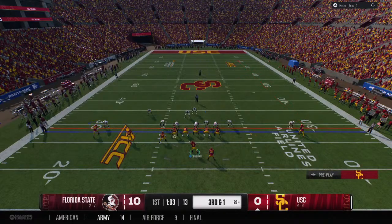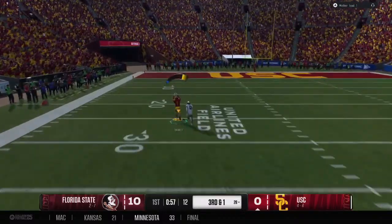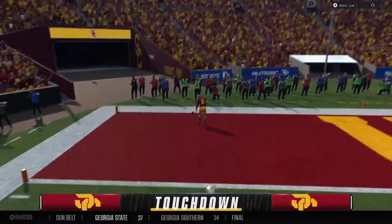Receivers telling the quarterback what they see. They're going to try to throw for it on 3rd down. Grabs it at the 25 in stride. And he cruises his way to the house.